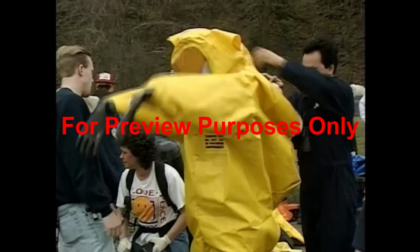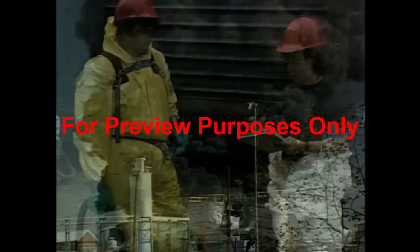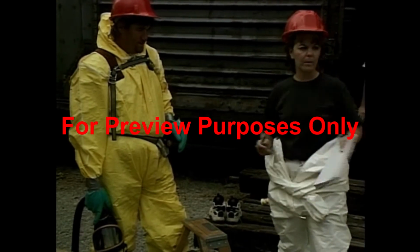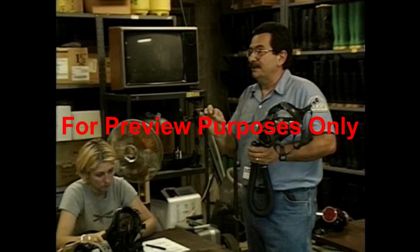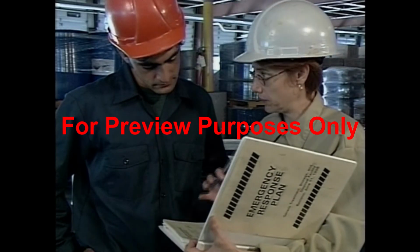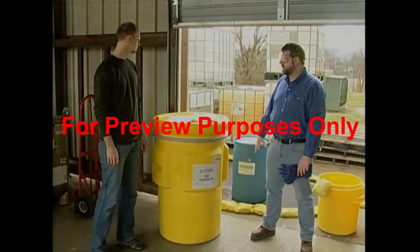Working with hazardous spills and releases can be dangerous. Poor preparation can result in catastrophe. But there are a number of things that you can do to help keep yourself and your coworkers safe. Participate in your company's hazard communication program and familiarize yourself with your facility's emergency response plan. Become familiar with your company's spill cleanup process.